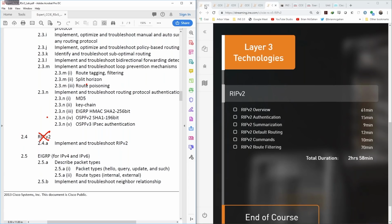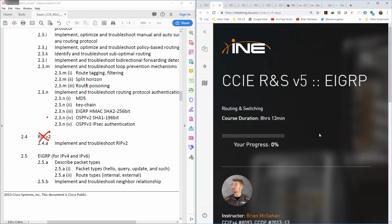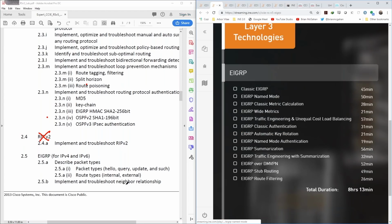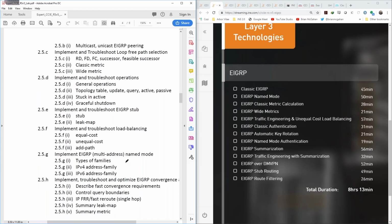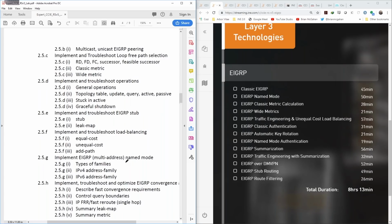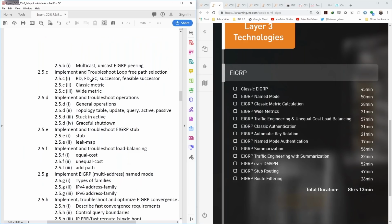relationships. Okay, so we should have more on EIGRP. Yeah, so about 8 hours on EIGRP. And in here, what we're mainly looking at is the difference between the named mode and the classic mode. Now, I'm not 100% sure if it's listed here on the blueprint. Yes, classic metric versus wide metric. Okay, so this one here means named versus autonomous system mode, which is what we're doing here. Named mode, classic metric calculation, the wide metrics, and then how we do named mode.